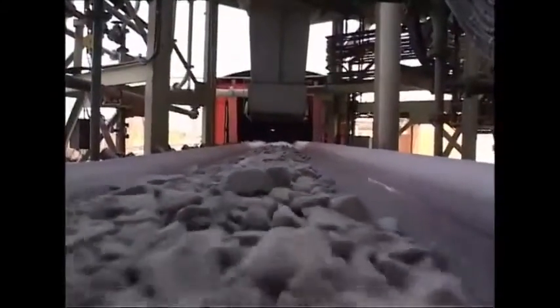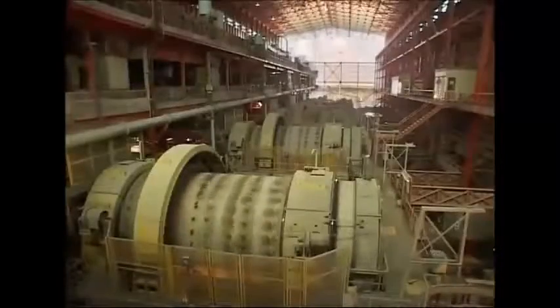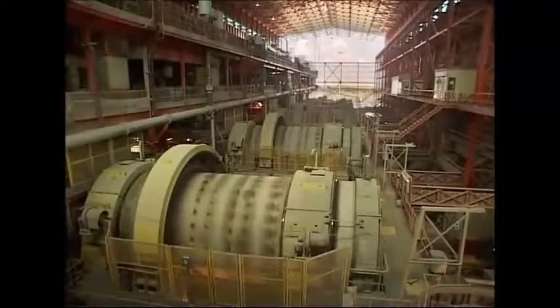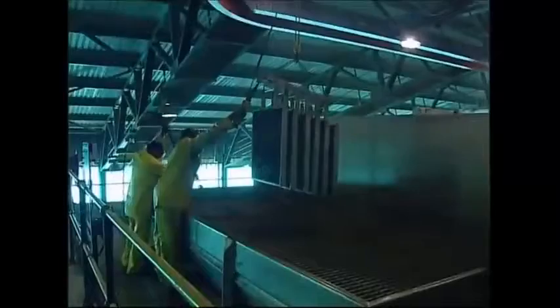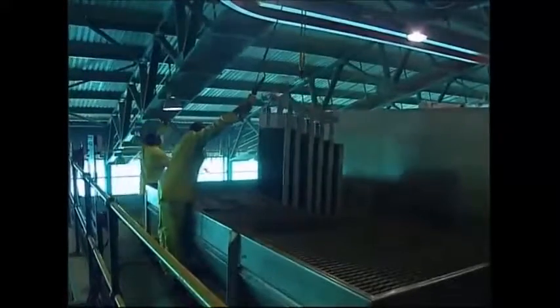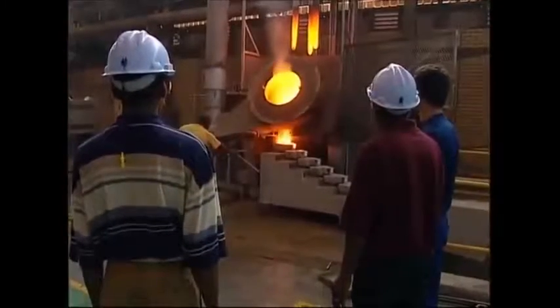The rubble's offloaded onto another conveyor belt, and it heads into the plant where the gold will be extracted. Water is added, and then huge barrels grind up the mix. The resulting slag is pumped into these open tanks. Cyanide is added, which separates metals from the other materials. After it's rinsed with water, the sand that's left is shoveled into furnaces. The molten sand is poured into molds where it rapidly solidifies.